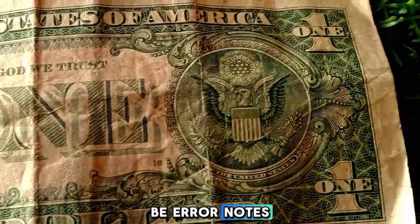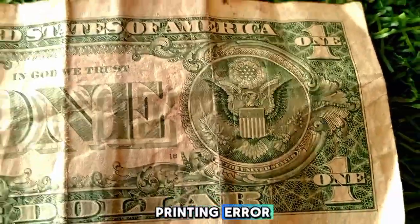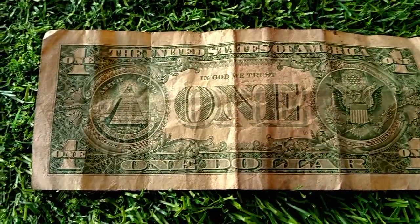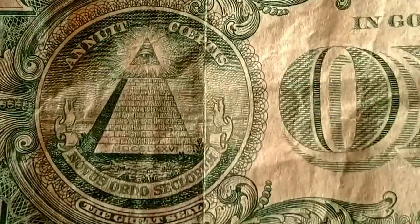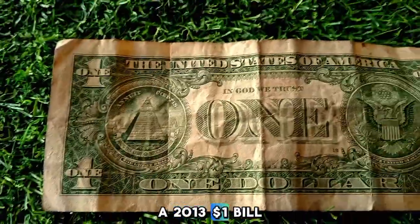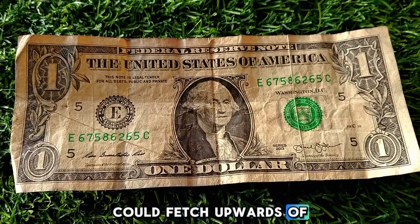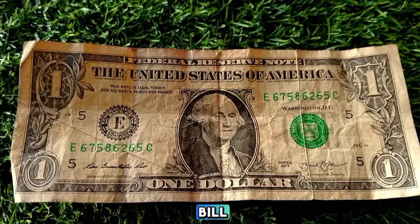B. Error notes. If your 2013 $1 bill has a rare printing error or mistake, it could be worth hundreds to thousands of dollars. Some error notes have been sold for amounts in the five-figure range. For example, a 2013 $1 bill with a misprinted series number or misaligned seal could fetch upwards of $1,000 or more, depending on the rarity and condition of the bill.